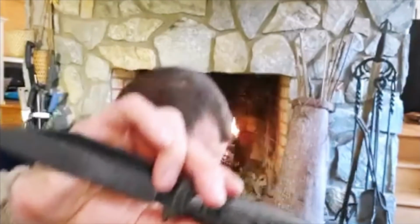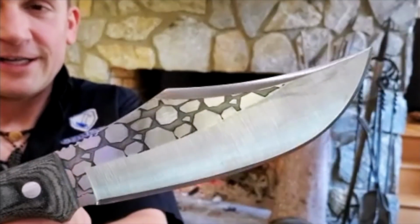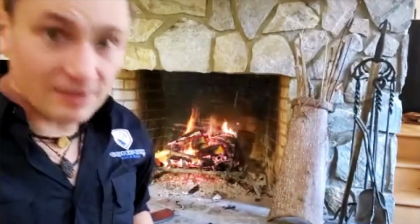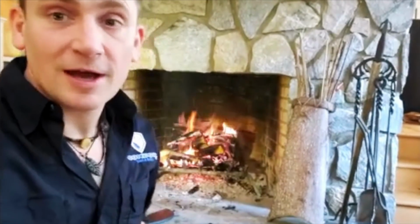Okay, while we have that in focus, let's see if we can change that over. There we go. Now you guys can see the texture and everything. I like that sort of reptilian design on there. Jorge Mana does some etching, and of course my mom's trying to call too.